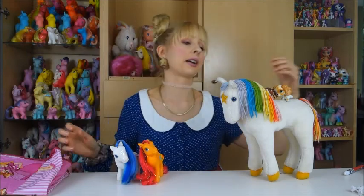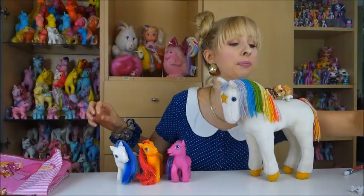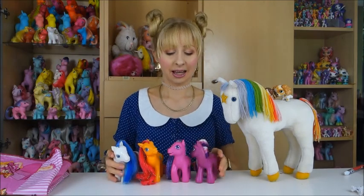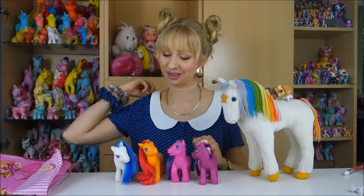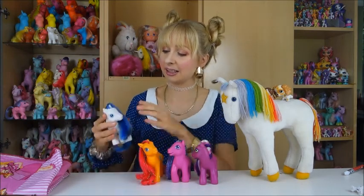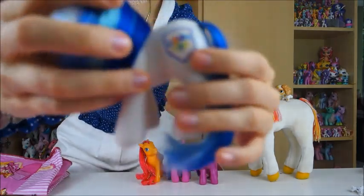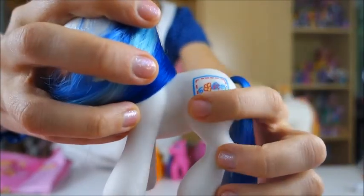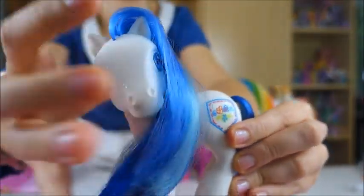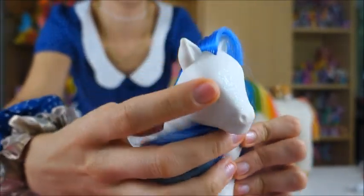Oh no, actually it was 5. I'm lying to you. 4 big ones. Let's start with these. And none of them was already in my collection, so all new for me. This is denim blue, which is a really interesting color combination. And it has this pocket here, so it really looks like kind of different blue tones. And it has this glitter here and also on the cutie mark.